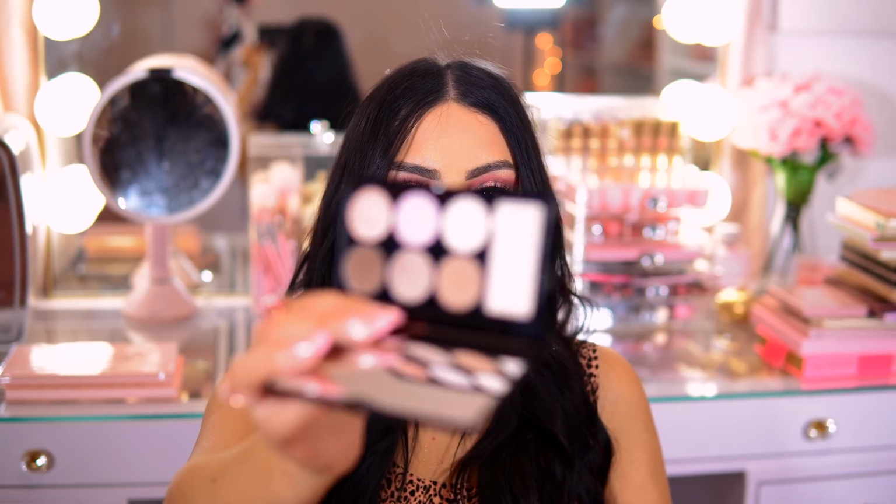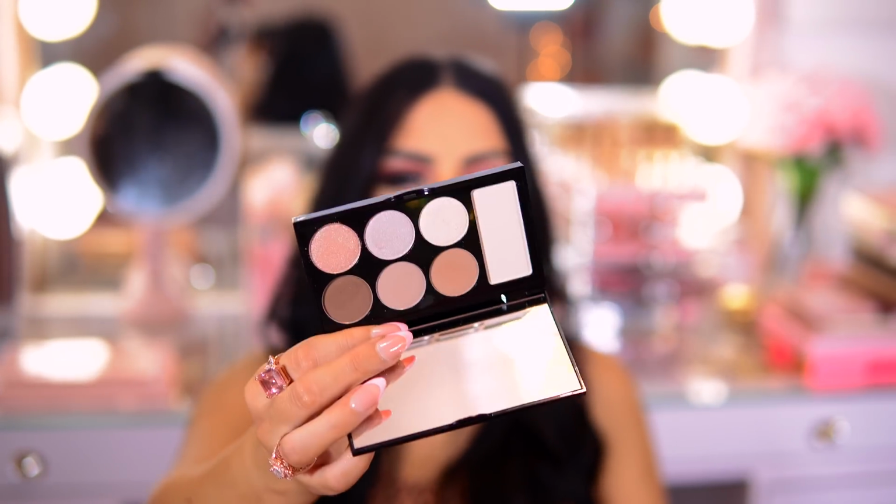This one's my least favorite one, so I guess we could get rid of this one. Nope, we're keeping it. I swatched those shimmers. I'm like, yep, we're keeping that. Shimmers are so pretty in these palettes.